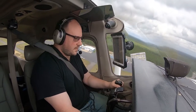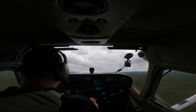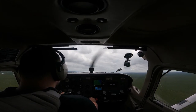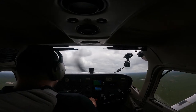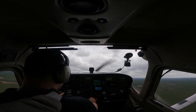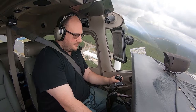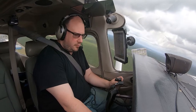This is the traffic system. Would you turn left crosswind for runway 7 Central? Alright, we're gonna turn direct Dixie through 100. Ocean County traffic, Skyhawk 7 Mike Echo is departing the air to the north, Ocean County.